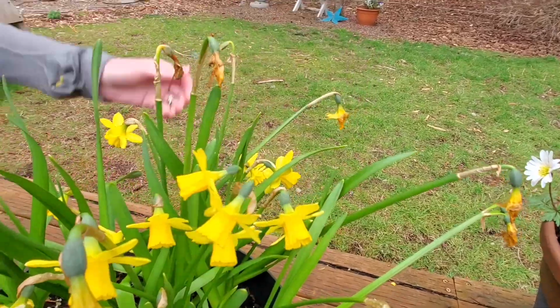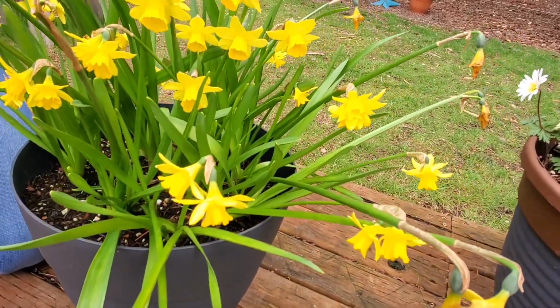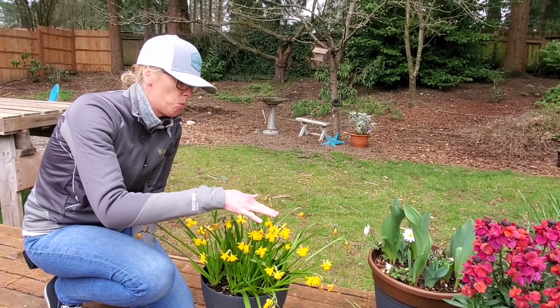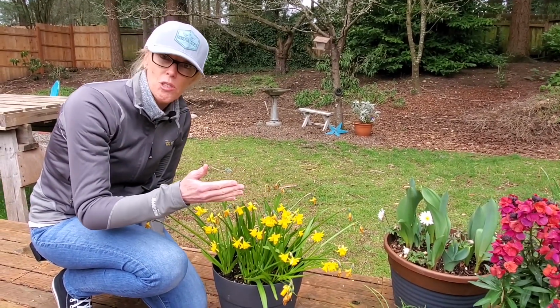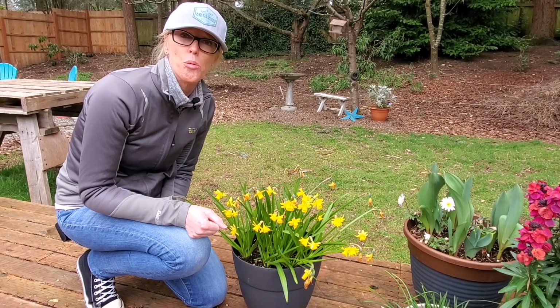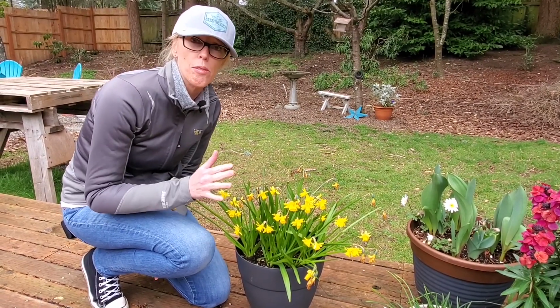Now daffodils come in all different shapes and sizes and colors. These are kind of what you probably picture as traditional daffodils, the yellow with the yellow center. But there are daffodils that have white petals with a yellow center, or a white center, or even an apricot or orange colored center. There are all different kinds of varieties, so you can really find a daffodil depending on what color scheme you want.